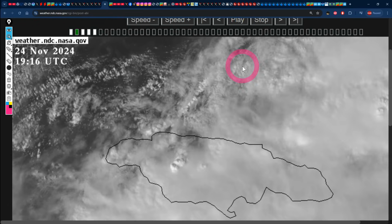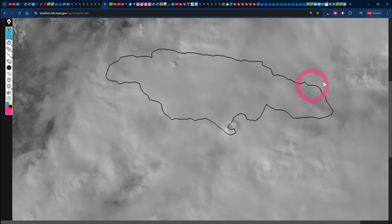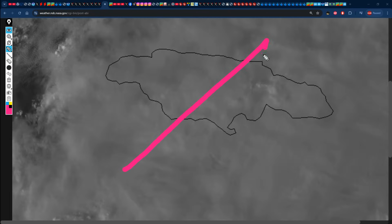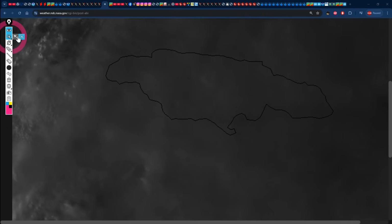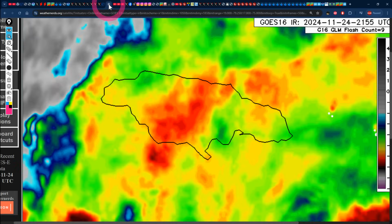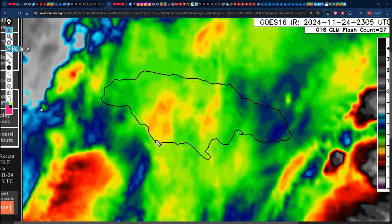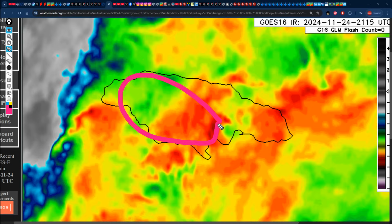And if we take a look at the visible satellite images of Jamaica before the sun went down, we can make out the blanket of whites that represent the cloud cover all across the island from east to west, and we can make out the upper level clouds being sheared off from southwest to northeast as well. And we can make it all out even better on the infrared close-up satellite images of Jamaica. We can definitely see the thunderstorms that took place, especially across sections of some central and western parishes right there.